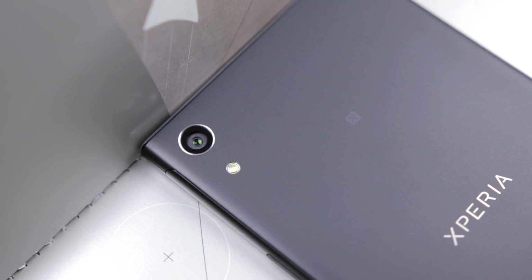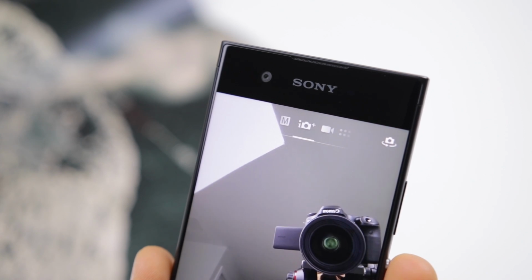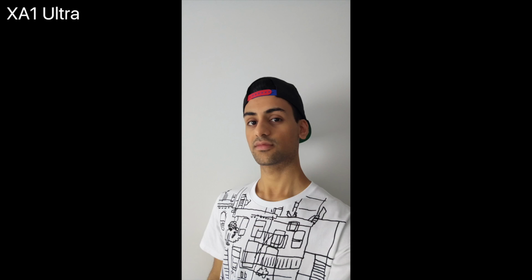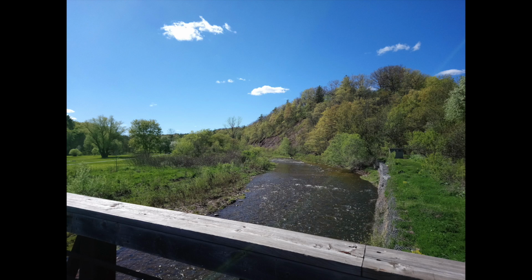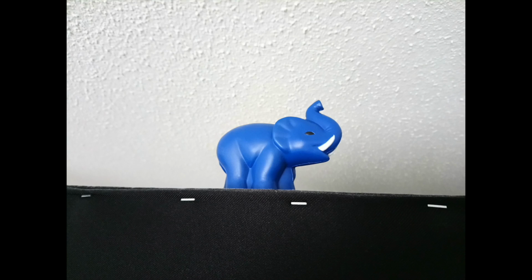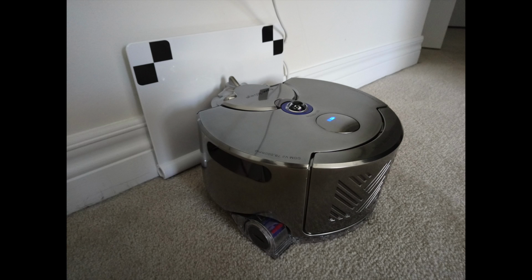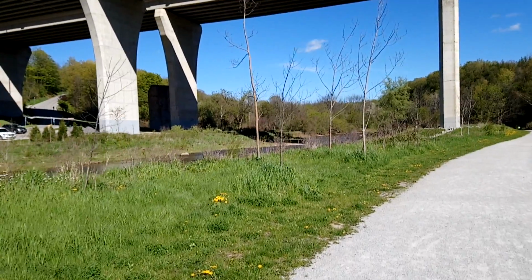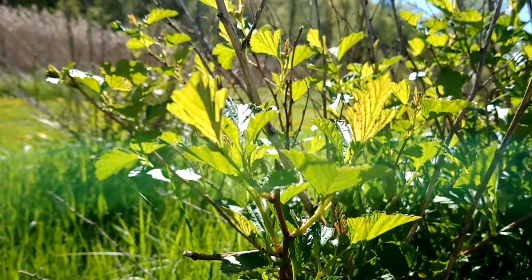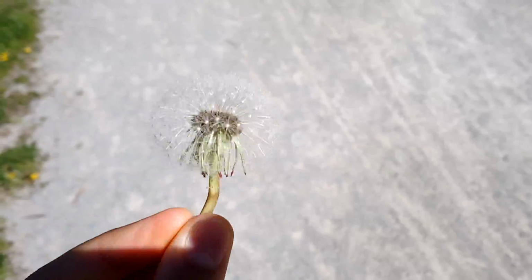And finally, the cameras. Both phones have a massive 23 megapixel sensor on the back, while on the front, the XA1 Ultra has a 16 megapixel sensor and an LED flash, while the XA1 has an 8 megapixel sensor. Selfies do look pretty good, especially on the XA1 Ultra for sure. And for the back cameras, you get some pretty decent overall results for the pricing. Indoor and low light shots are alright, but can have a lot of grain, but they're definitely still usable. 1080p video recording is decent, with good colors and natural stabilization. It's not the best looking footage ever, but still it does the job quite well.